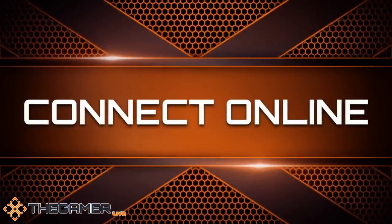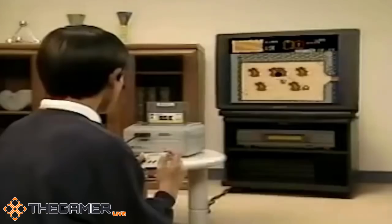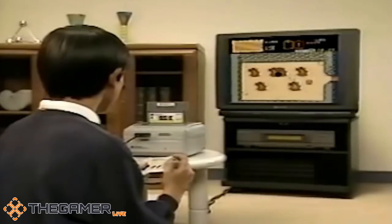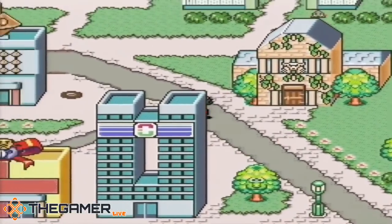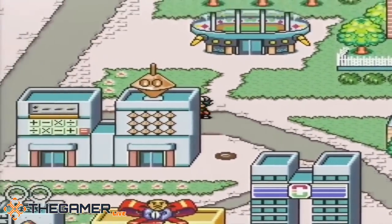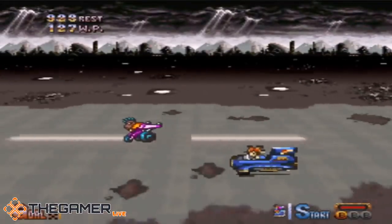Connect online. If anyone wants to talk about the origins of online gaming, no recollection would be complete without some mention of the Super Nintendo. While online gaming might be a bit of a stretch, it was online capable nonetheless, and therefore counts. Yup, the Super Nintendo was one of the early pioneers in online gaming.